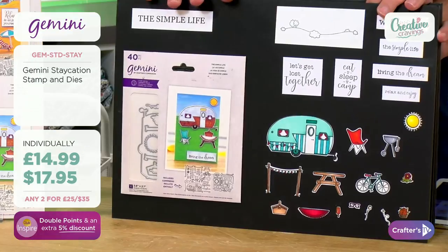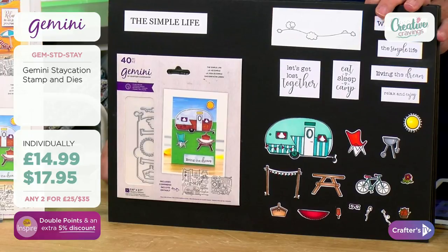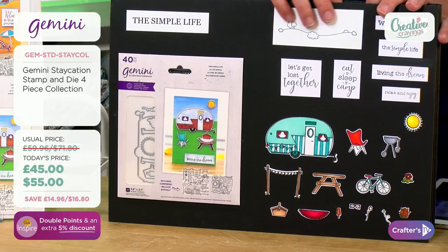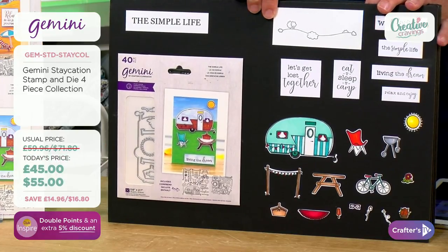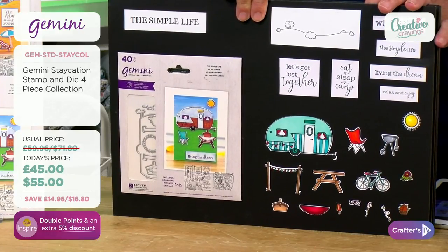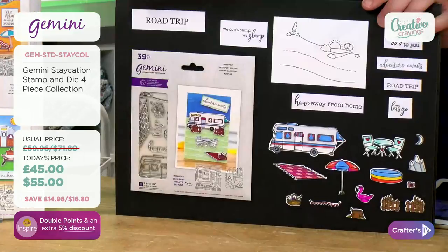Now, let's go through them. They're available individually as well. Details there on your screen for the individuals. You've got the Simple Life, and I love this one in here. You've got the caravan, the bicycle, the barbecue, the sunshine. It's all there. That's a beautiful summer holiday, isn't it? You've then got all the stamps that you need to stamp up onto the die cut elements, but also to create a full sentiment and project as well, which is brilliant. So you've got it there.